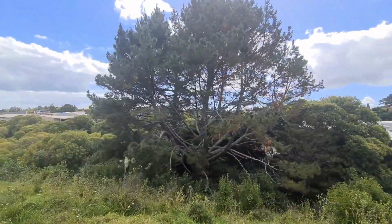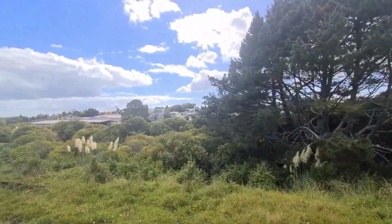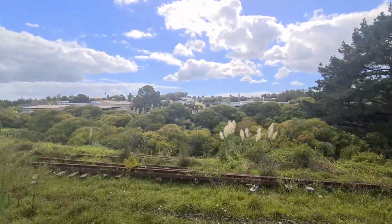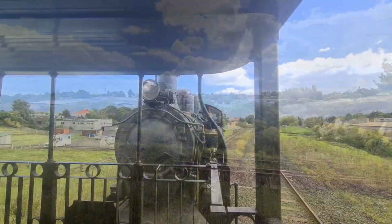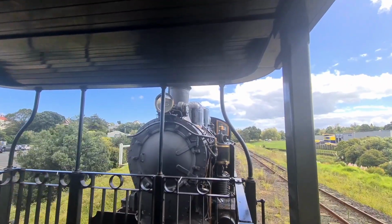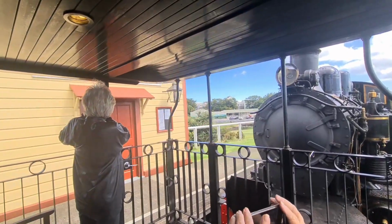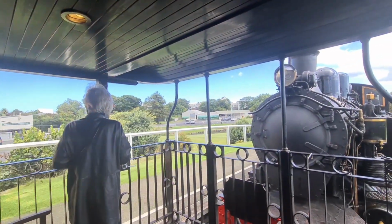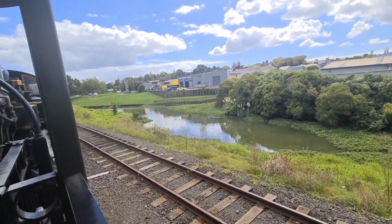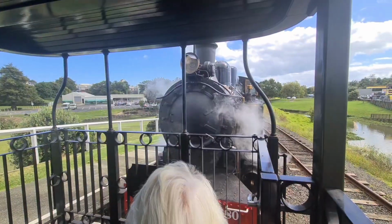Beautiful tree. Look at that tree. We are riding a vintage train from Glenbrook and then back to Glenbrook. We arrive at Victoria Avenue, with the ducks in it, some of the ducks from last night.